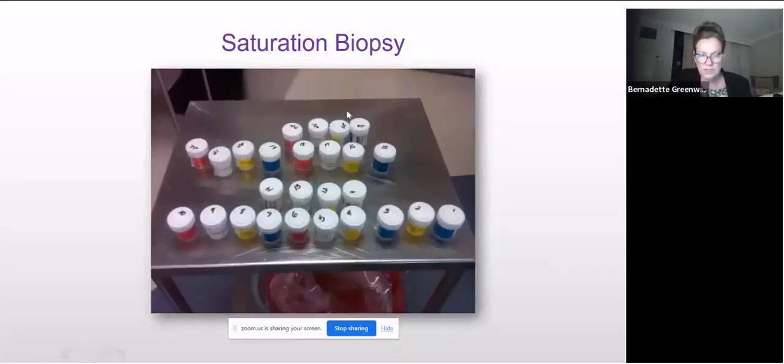So each of these cups is $200 to $300 per for pathologic evaluation. So early in the day when we did this, like 14 years ago, when people would say, oh my God, MRI is so expensive, you know, it's not expensive relative to pathologic evaluation of specimens taken every 3 millimeters.